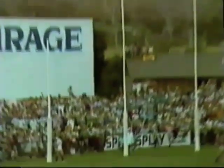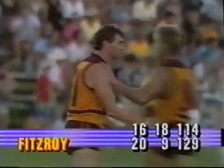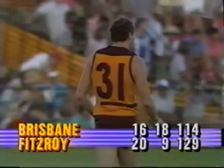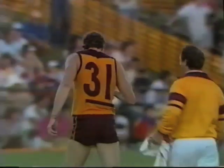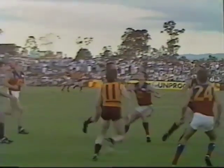There's a fourth goal, I think. I think he's kicked it. He has, David O'Keefe. 4 goals for the game. A very, very good effort. 16-18, 114 the Bears. 20 goals, 9, 129. 15 points to margin. And this has been an excellent game of football to watch.